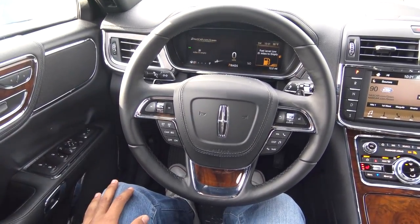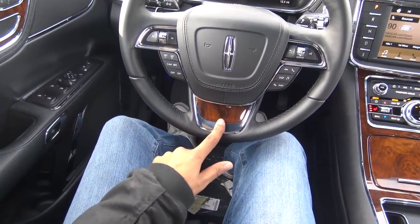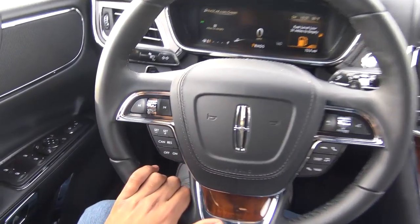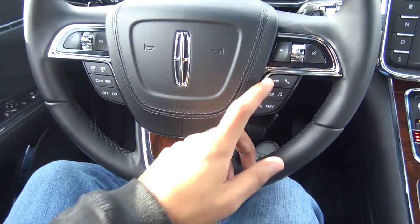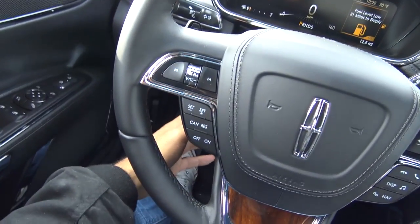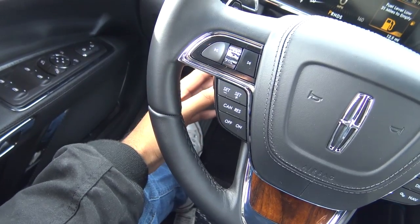Coming to the steering wheel design, love it. It's very stylish. You have wood down here, and then you also do have chrome, which gives it a little bit more contrast. But coming over here, we do have your cruise control, and then we also do have your steering wheel mounted audio controls, and then you'll find your Bluetooth phone controls right here, as well as your voice recognition. It also does power tilt and telescope with a decent range of adjustment here.